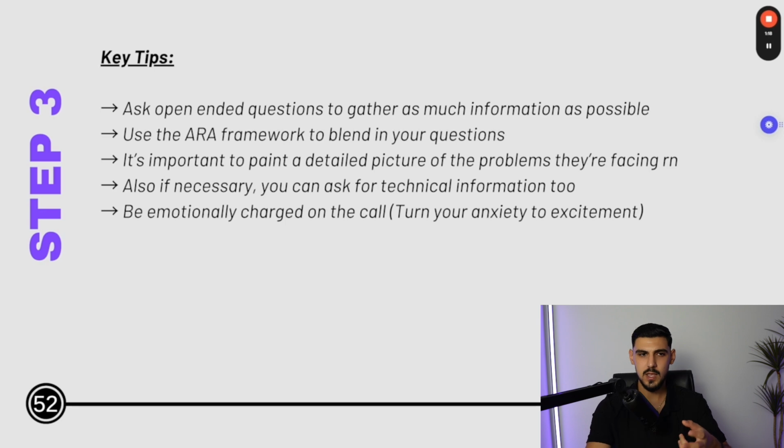Use the acknowledge, relate framework, the ARA framework, to blend in your questions and sound more conversational and natural. The ARA framework is basically, once they answer your question, you acknowledge them, you tell them, oh, okay, that sounds very interesting. You agree with them even, and then you relate with them. What relate means, it can be, yeah, I see where you're coming from, or you can even tell them a short story of how you had that problem yourself and how you overcame it, or how a client had that problem themselves and you helped them solve it. And then you ask your next question again.